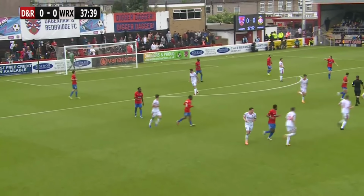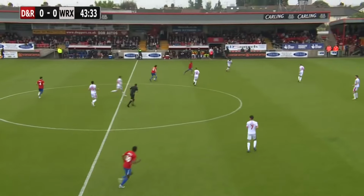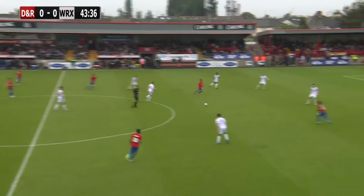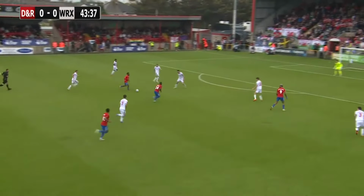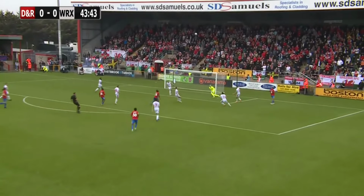Rising shot on his left foot. Rance has turned well. Robinson. Valletti. McCallum. Hits it low. Dibble with a good save.